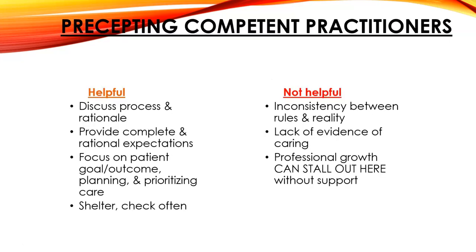So when you are precepting someone who's a competent practitioner, they need you to discuss the process and the rationale. They need you to give very complete instructions and give them the expectations that they need to do. They want to focus on the patient goals and the outcome, planning and prioritizing care. So focusing on that is helpful for them. They really don't necessarily need a lot of guidance on skills unless it's something brand new and specialized, like those specialty type of departments. But otherwise, they're really thinking more about the planning and prioritizing care.